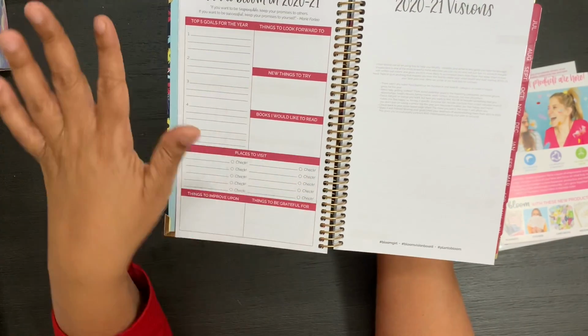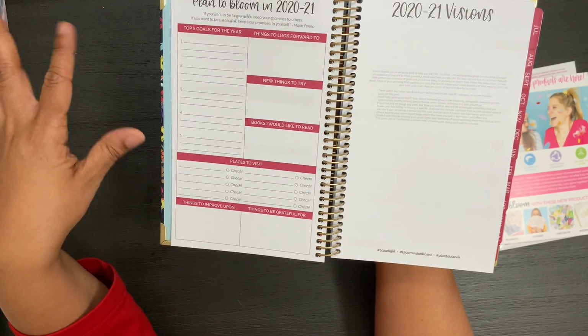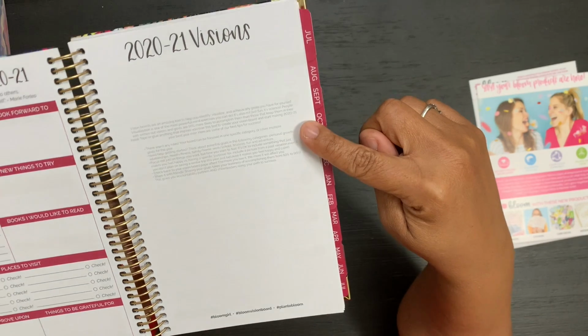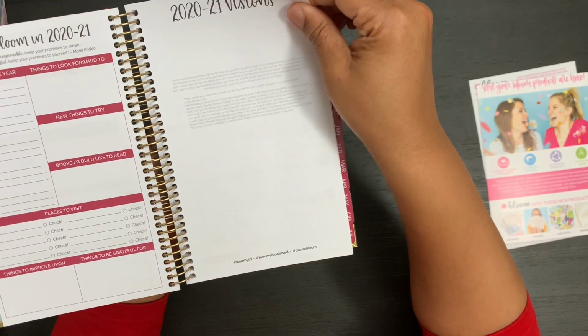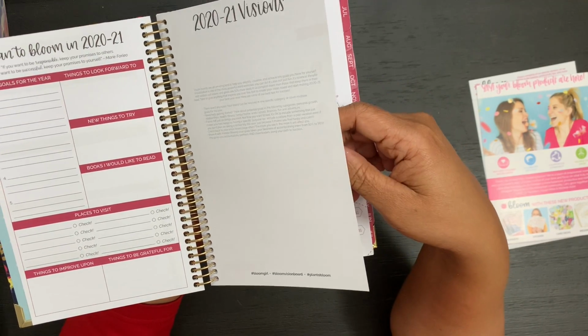Now, granted, this is my first year in Power Sheets. I haven't done it yet. I haven't looked through all of the prep pages, but from what I can glean, that's what Power Sheets are about. So here we have 2021 visions. This is an area to do a vision board, which vision boards are a big thing. It's never really been my thing, but I'm willing to try something different.